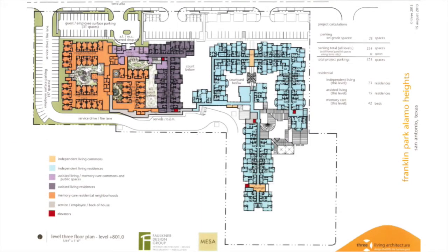Franklin Park Alamo Heights sits on just over 7 acres. Three interconnected buildings will support three distinct lifestyles and needs. The light blue building on this map represents the independent living building and will have 117 units comprised of 10 different floor plans. You will be able to enter off of Sunset, Everest, or Terra Alta.